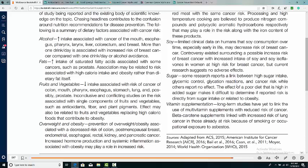So when you deprive your body of fuel, glucose, you're depriving all cells equally, and that's going to impair health. And impaired health may in fact be what fosters the progression of carcinogenic mutations that lead to cancer. And vitamin supplementation. Long-term studies have yet to link the use of multivitamin supplements with reduced risk of cancer. Again, we know that some supplements are actually harmful in excess.